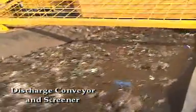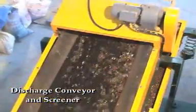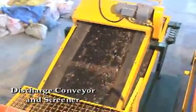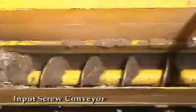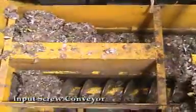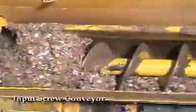The shredded waste is then conveyed to a series of sieving screens, which further segregate biodegradable from non-biodegradable material. The biodegradable waste is sieved into particles of 3 to 12 millimeters, which are then conveyed to a station for conversion into soil enhancer or other products for use in the horticultural and agricultural industries.